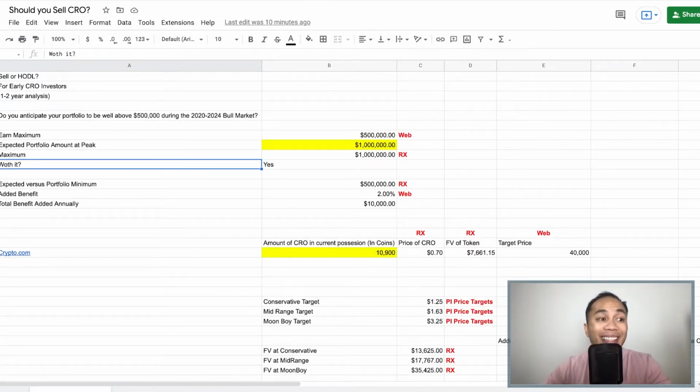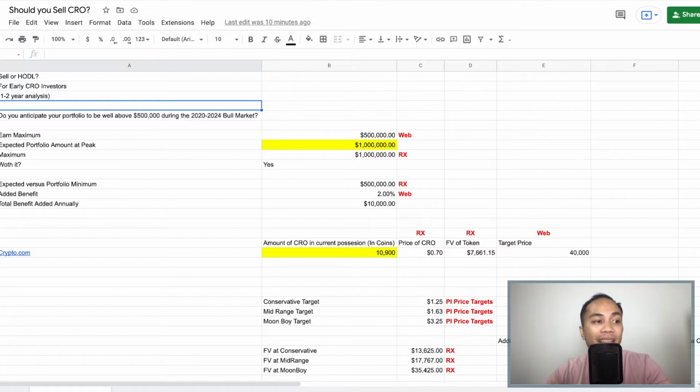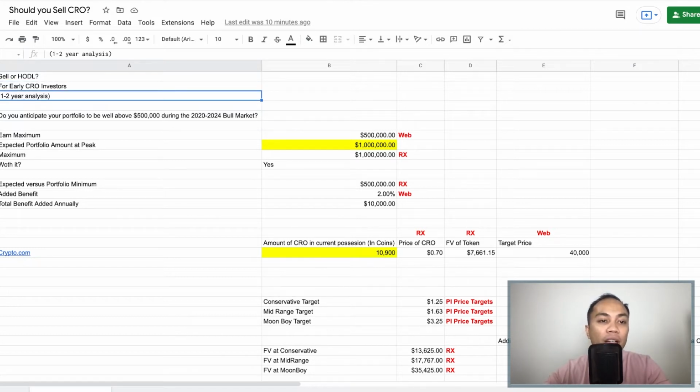This analysis mainly benefits early investors in CRO tokens, especially if you've been buying CRO back when it was at 2 cents, 5 cents, 10 cents, 15 cents, 20 cents, whatever, 30 cents. And especially for those of you that converted your MCO. Back in the day, we used to have the MCO token, which we converted into the CRO token. MCO token doesn't exist anymore, and we got a bonus from that. So for those of you that benefited from that, this analysis will definitely be for you. This is going to be a 1 to 2 year analysis of whether it's worth it to sell your CRO in the coming bull market peak, whether that be in 2022 or, unlikely, but possibly 2023.